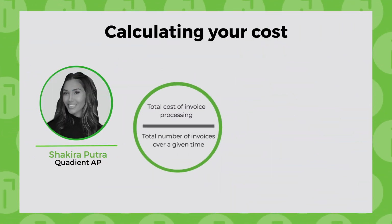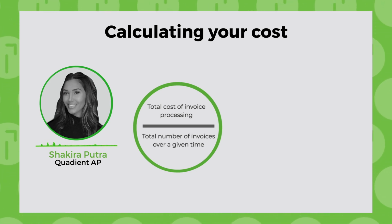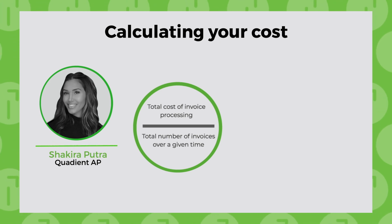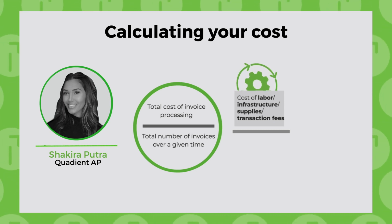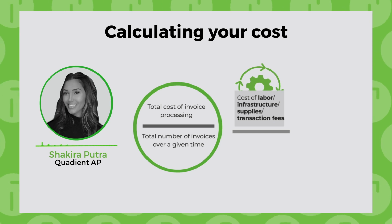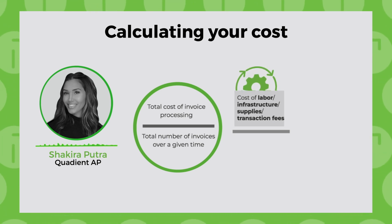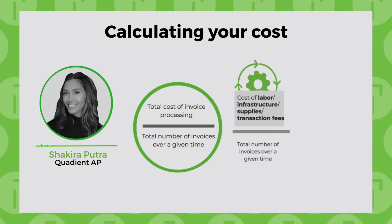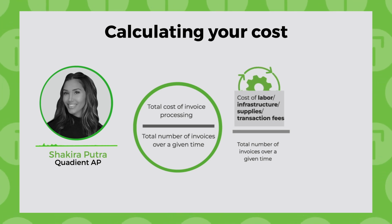To get a better sense of the true cost per invoice, you'll want to apply the following equation: the total cost of processing an invoice divided by the total number of invoices processed over a given period. To get this figure, you'll want to determine the labor cost spent processing each invoice, the associated infrastructure cost for tools like ERP, the cost of supplies like paper and ink, and any transaction fees you may receive from the bank. Once you've added those costs together, divide them by the number of invoices over a given period to figure out the average amount spent. This number doesn't account for the potential costs associated with errors on an invoice or potential fraud. So it's obvious that the expenses associated with manual invoice processes can quickly balloon.